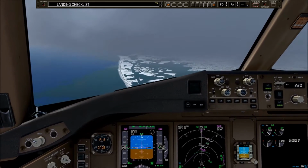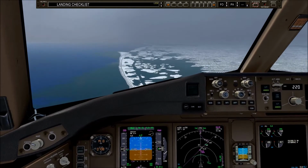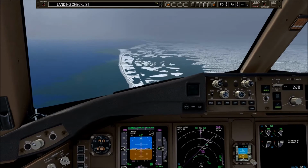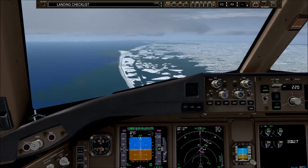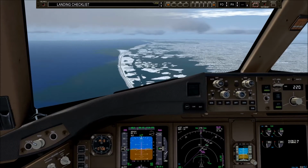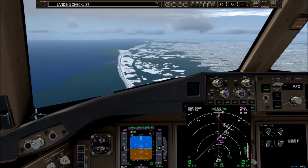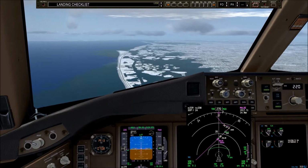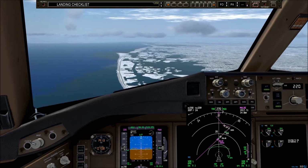Alright, so we're now approved down to 4,000, so we'll descend a little bit more. Alright, so Maldi, which is the first fix here on the PFD, you want to be at or above 3,000, so I'm going to try to make sure I've got a reasonable target for that.